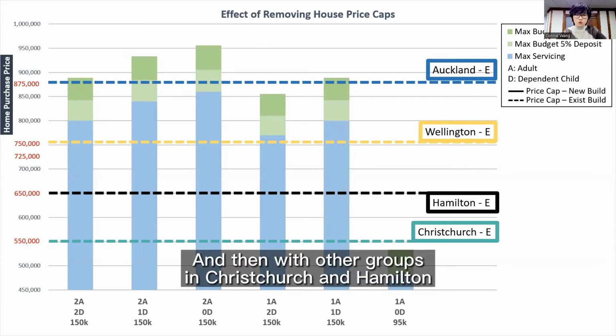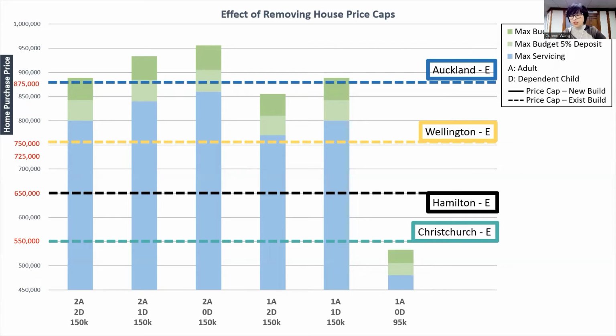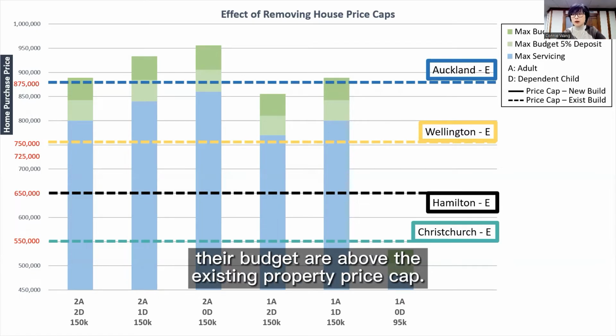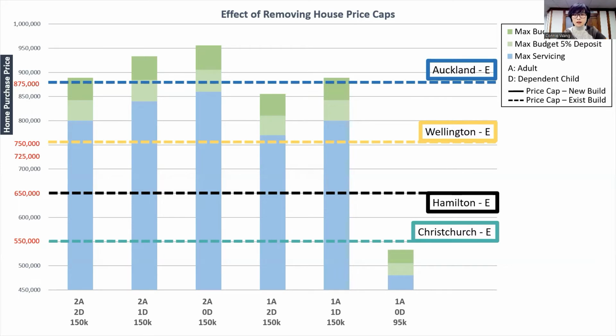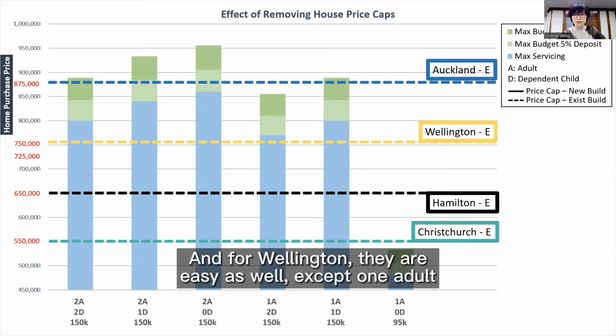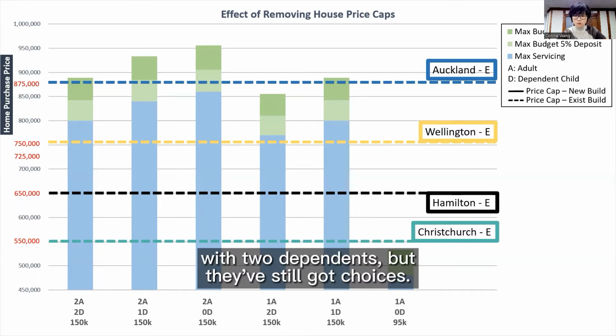And then with the other groups, in Christchurch and Hamilton and Wellington as well, they have some choices because their budget is above the existing property price cap. Hamilton and Christchurch are the easiest. And for Wellington, they are easy as well, except one adult with 2 dependents. But they still have choices.